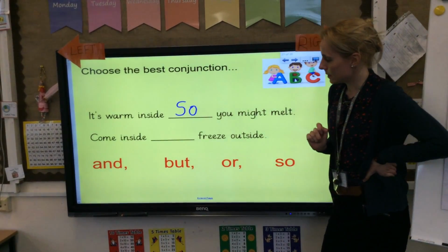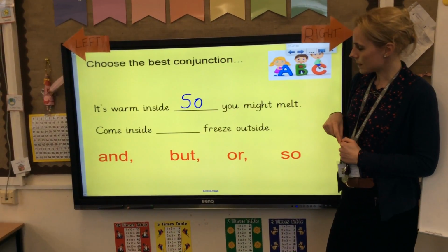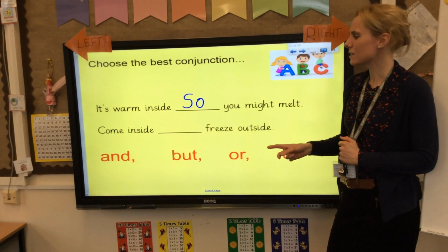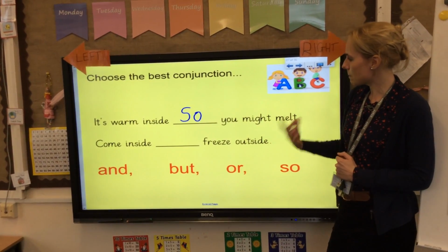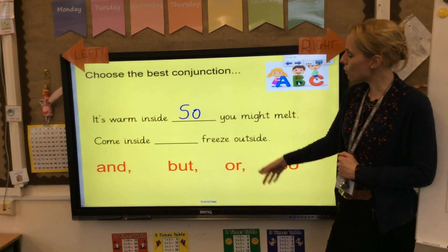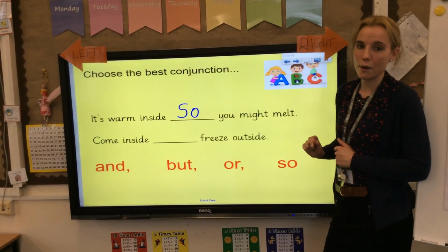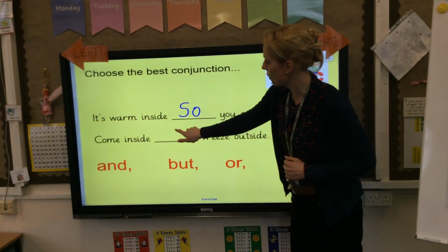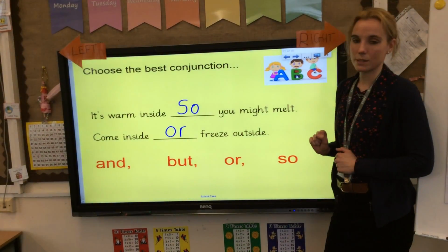And our next sentence is, come inside, something freeze outside. Come inside and freeze outside. I'm not sure that would fit. Come inside, but freeze outside. Come inside or freeze outside. Come inside, so freeze outside. Hopefully you've got which one, and we've got or here. Come inside or freeze outside.